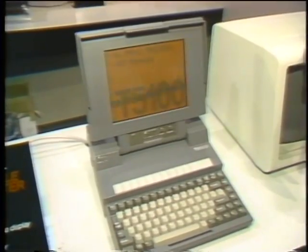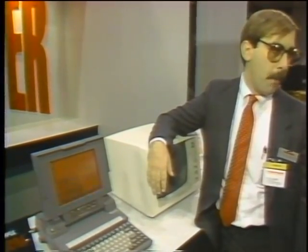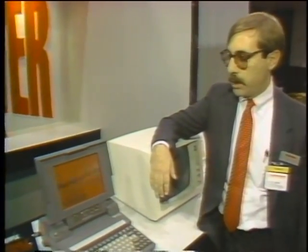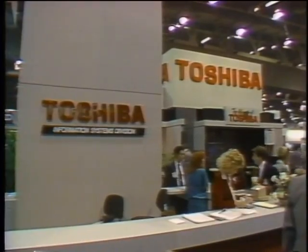It whips along at a speedy 20 megahertz, has 2 megabytes of memory, a 40 megabyte hard disk, but a steep price, $6,500. And the biggest question is, who would buy it?